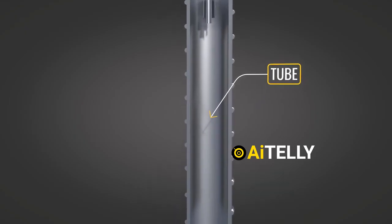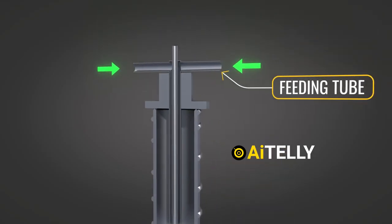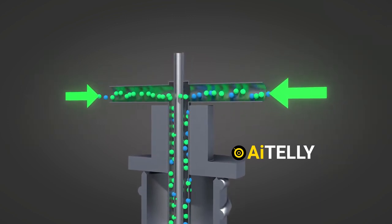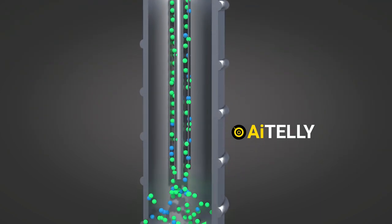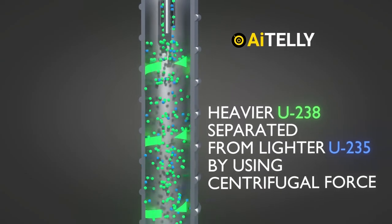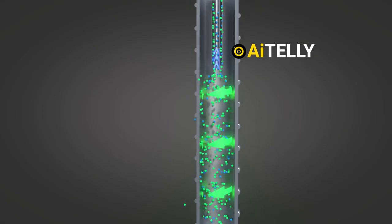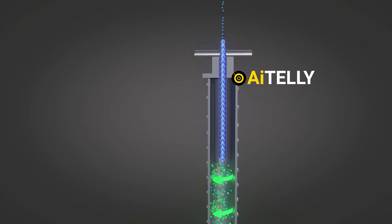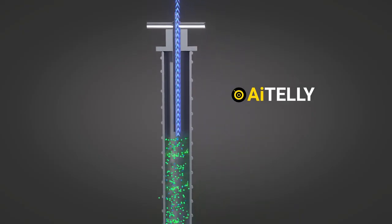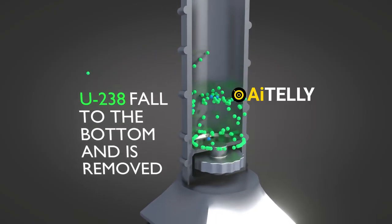The centrifuge consists of a high-grade tube with a spinning motor at the bottom and a feeding tube at the top. Uranium is fed into the centrifuge as a gas called uranium hexafluoride. As the motor spins at high speed, the heavier uranium-238 is separated from the lighter uranium-235 using centrifugal force. The uranium-235 floats to the top and is collected at this section of the centrifuge, while the heavier uranium-238, in the color green, falls to the bottom of the centrifuge and the enrichment process is complete.